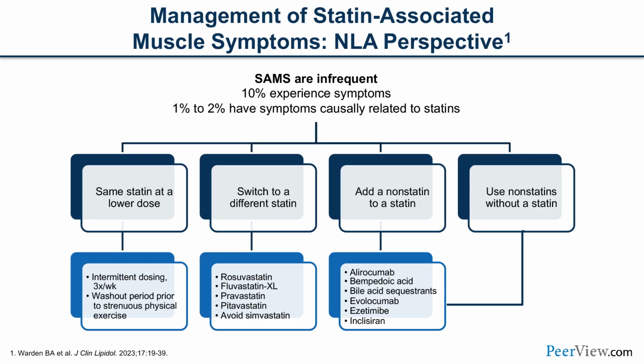So among the many strategies that you can implement to get through this, one is to use the same statin at a lower dose. Often it's more practical to just switch to a different statin at a low dose. You can add a non-statin to very low dose statin therapy, or even use non-statins without a statin. I encourage you to read the guidelines to go through this in more detail, but you can do more frequent or less frequent dosing, 3 times a week, use other statins that maybe the patient hasn't tried before, and then consider using non-statin therapies that include PCSK9-targeted therapies, bempedoic acid, bile acid sequestrants, ezetimibe, and so on.